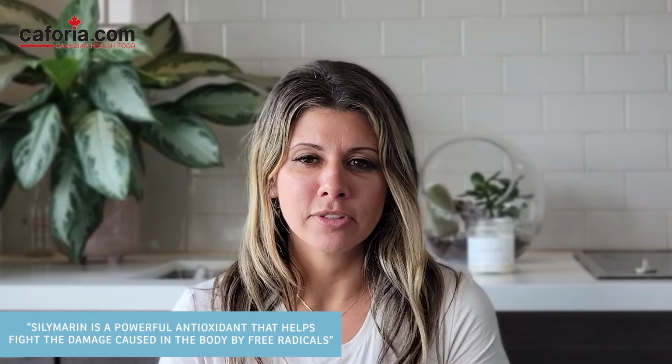Milk thistle contains a natural compound or antioxidant flavonoid called silymarin. And silymarin is a powerful antioxidant that helps fight the damage caused in the body by free radicals. Its primary activity is that it is a liver restorative. It protects the liver and the gallbladder. The supplement actually has at least 80% silymarin in the capsule.